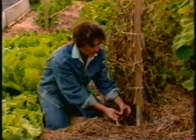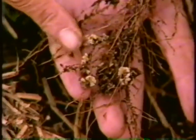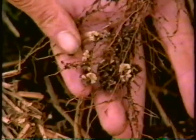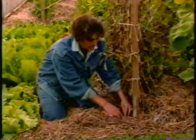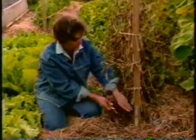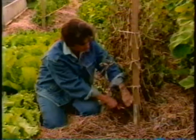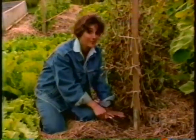I'm going to pull the crop, which is finished growing anyway. I want you to look at these little white bumps on the roots. That's where the nitrogen is. So what I'm going to do is keep those roots in the soil. We're going to put the vines on the compost heap, but I'm going to cut them at ground level and leave that good nitrogen in the soil for the next crop.